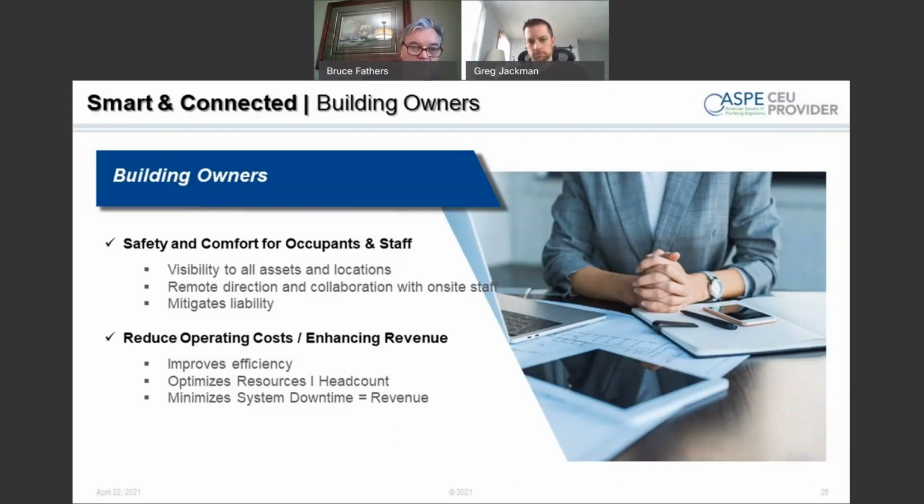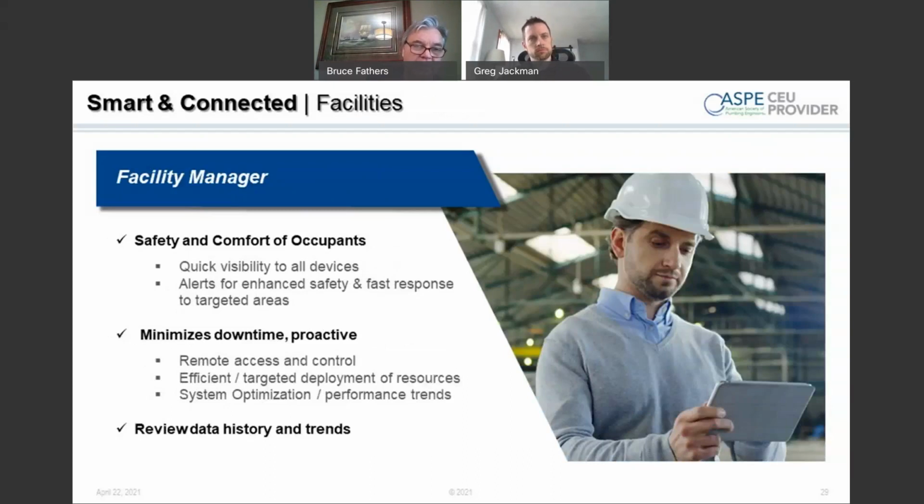That's really important. If you look at the person right on site, the facility manager, and the people that work for the facility manager, right? You've got visibility to everything. You're getting alerts. You're addressing alerts. You're able to respond to targeted areas. So you're being, again, proactive. The whole minimizing downtime is obviously critical. Making sure your rooms and baths and showers are safe and up and running, so they're producing revenue. And again, reviewing data history and trends is also very important, as we've talked about.